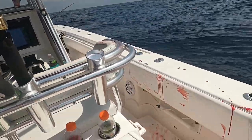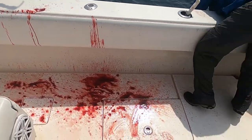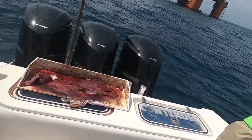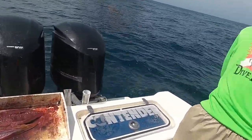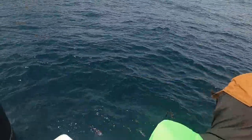Debloodify. Here's the crime scene. You may have seen this in Dexter, the third season. Oh, that is a, oh. And it's the tax man. There you go, Murph.